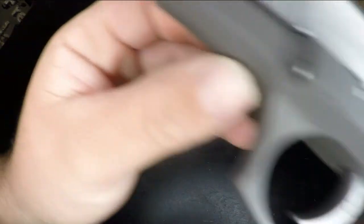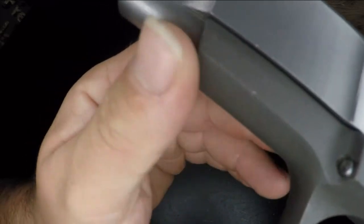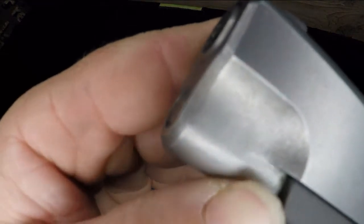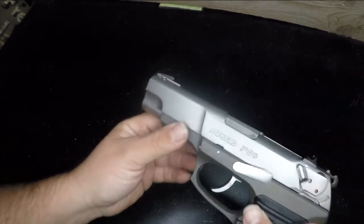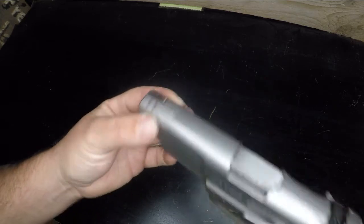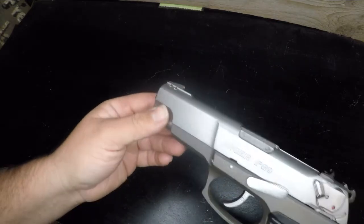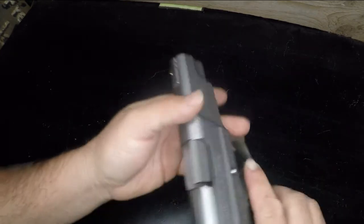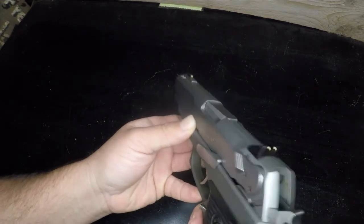If you look up close, you can really tell that it is cast because it's very rough. It's almost like velvet. I believe the slides may be cast as well, because if you look there, that's still pretty rough in there. This particular model is known as the KP89, because it has a stainless steel slide, and that K just stood for the stainless steel model. Now this is a double single action handgun, so you've got a double action pull, and then single action as well.